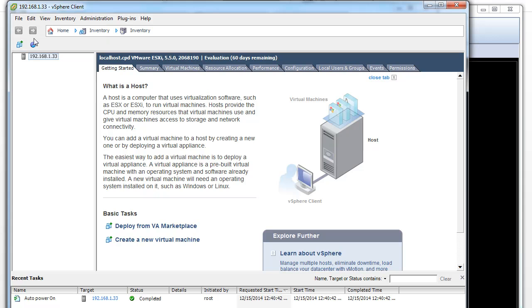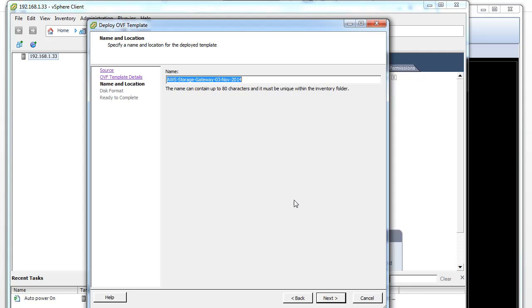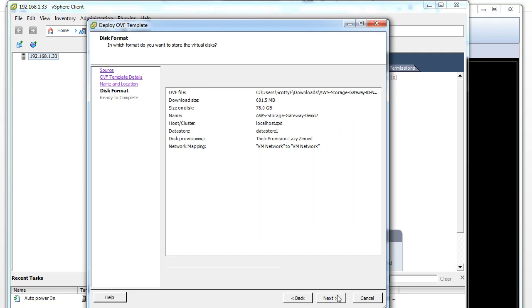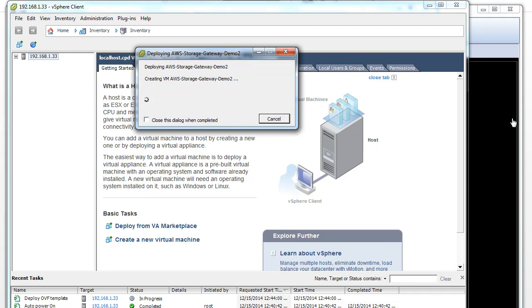But you come in here and deploy a new OVF template, and the wizard comes up that allows you to select that. So that may be in your downloads folder or wherever it lives. And you'll go through this wizard, and again, you can rename this one to whatever you want. And you want to leave this as a thick provision as default. That's great. Everything else is good. So let's finish, and we will now let this virtual machine build.